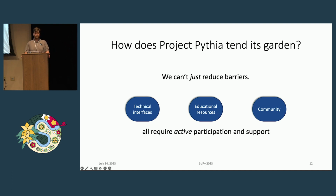So yeah, from this sort of multi-component perspective, how does Project Pythia tend to its garden of community? How does it put effort into the important technical pieces that make people's lives and work easier? How does it teach and train people to use the actual Pangeo stack, as well as teach and train people how to contribute and be a part of that software community? And then how does Pythia itself tend to its community, invest in the people that care about this work, and make sure they are able to participate in a way that elevates the work that they do and that sees their hard work get supported in this community.